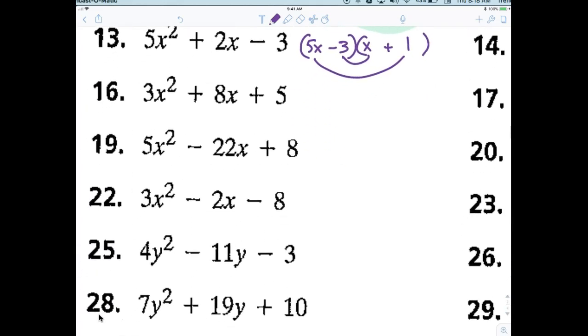The only factors of 3x squared. 3x and x. Now, where do you think the 5 would go? On the left, right? Because if you put it on the right, it's going to create a what? 15. Too big, right? So if I put 5 and 1, and now I put the smiley face, 5x and 3x makes what? 8x, if they're both positive. All right?